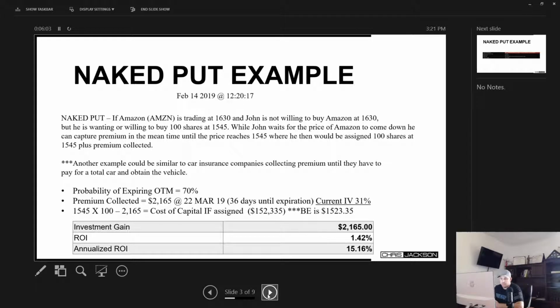So the probability of expiring out of the money is 70%. That's usually the probability of success that I like to go down to, and I'll explain that in a second. In this case, the probability of out of the money is 70%. So you have a 30% risk, but a 70% chance of actually winning and making at least $1. I'm going to say that.